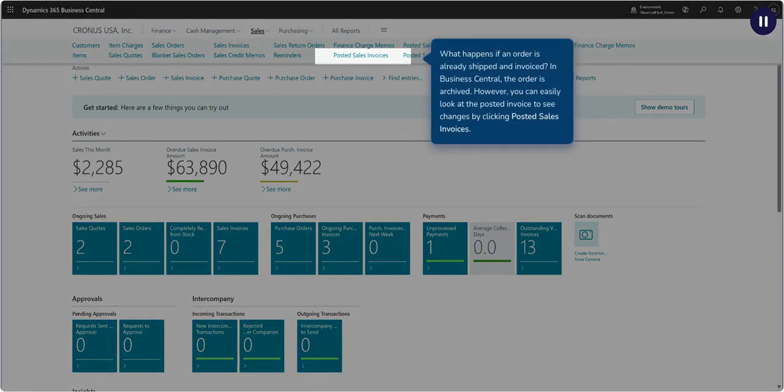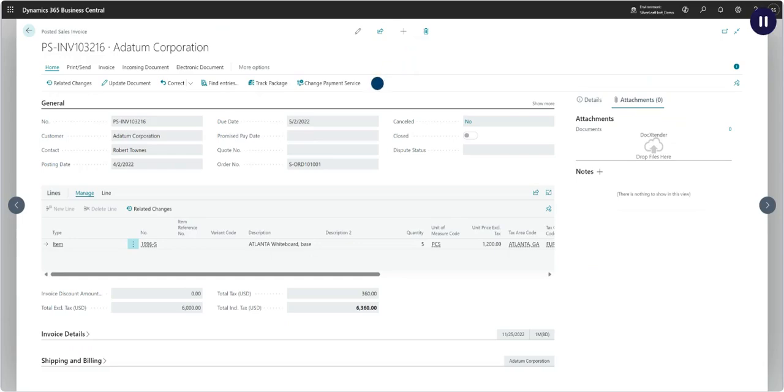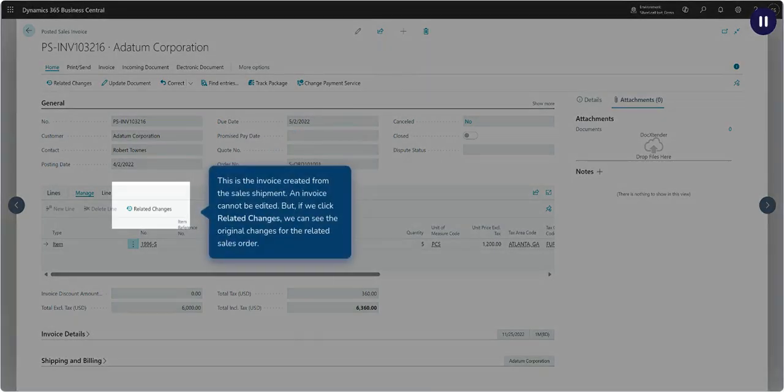What happens if an order is already shipped and invoiced? In Business Central, the order is archived. However, you can easily look at the posted invoice to see changes by clicking Posted Sales Invoices. This is the invoice created from the sales shipment.